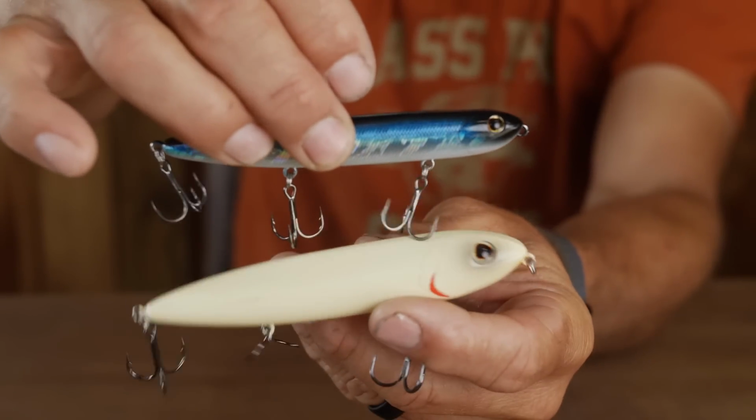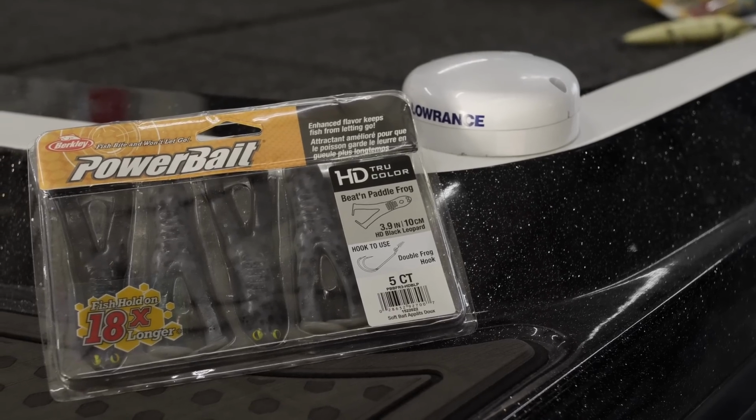We're gonna dive into the top baits that I think you need to have tied on in August. And we're gonna get really detailed this month. I'm gonna show you different sizes, different variations of baits, when and where to use them. Water color, water conditions, sky conditions, those kinds of things. We're gonna dive into them.